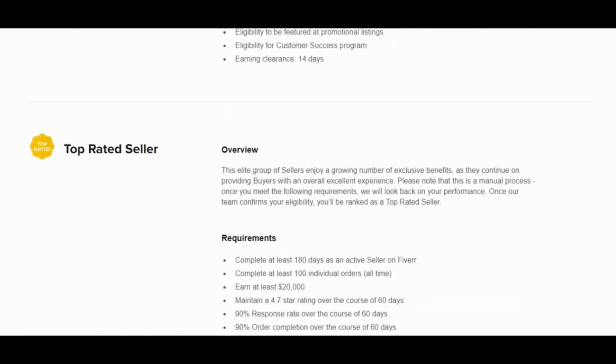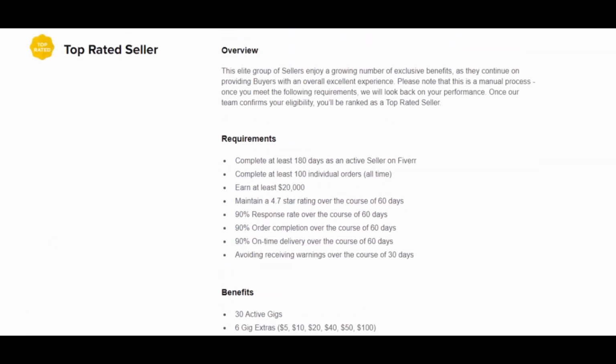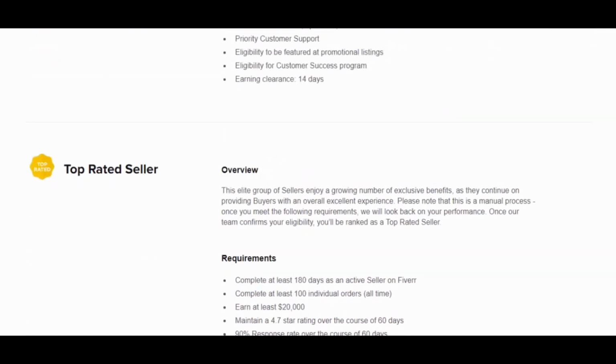And then finally, you can become a top rated seller after another 60 days. And you'll get more benefits, and the key benefit is that, like I said earlier, your gigs will show up higher in the search engine rankings on Fiverr.